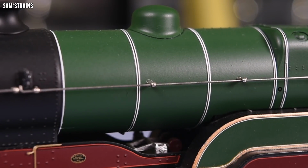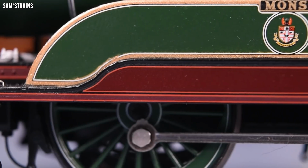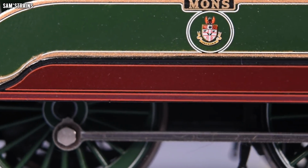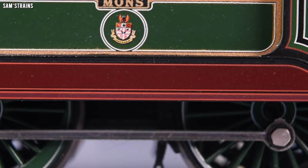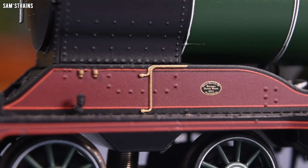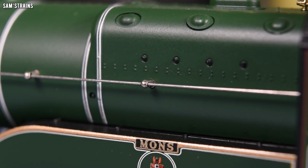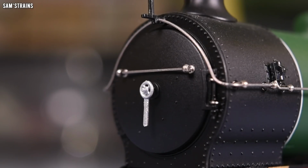So again, you've got a lovely shade of rich green with white lining on the boiler. The underframe has a splash of that deep browny red, which I think looks wonderful, except in this case it's sort of lined with an orangey red as well, which I think looks fantastic. The wheels are very ornamental as well, with the white lining around them. Again, this has got the high shine handrails and different detailing, which is absolutely excellent if you ask me.